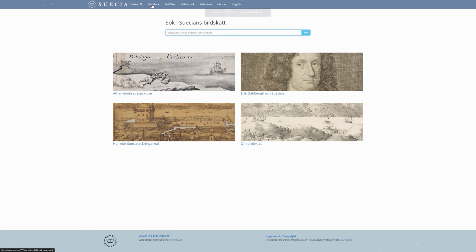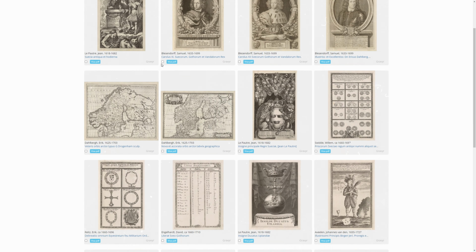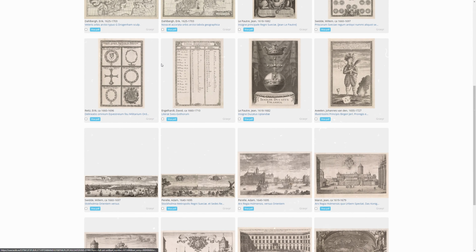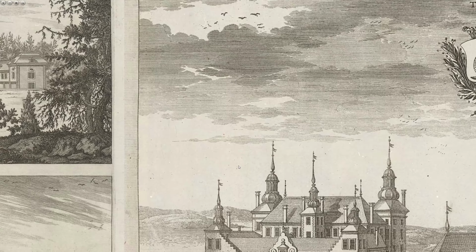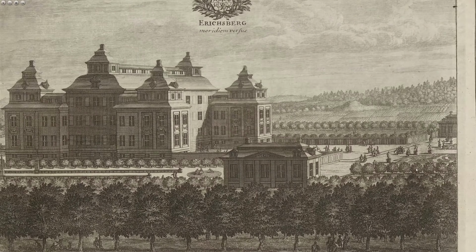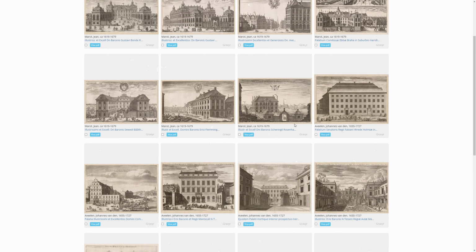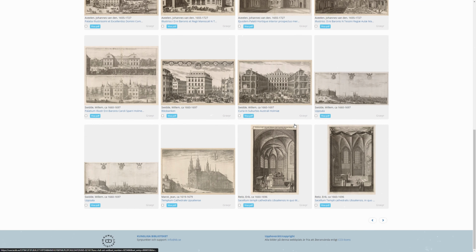They have dedicated a whole homepage where you can scroll through all the engravings that Erik Dahlbergh created. And when I was working on this script and video, I paused several times to zoom in and watch the people in the engravings, all thanks to the digital copies that were available online for you to see.